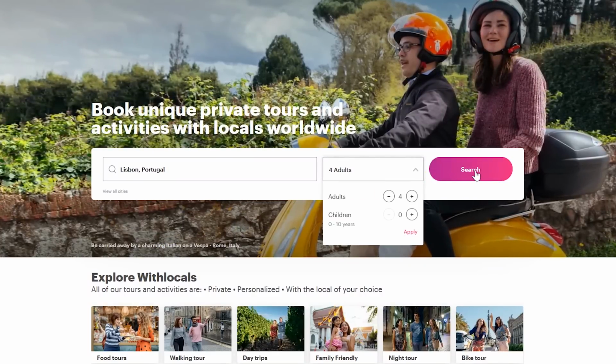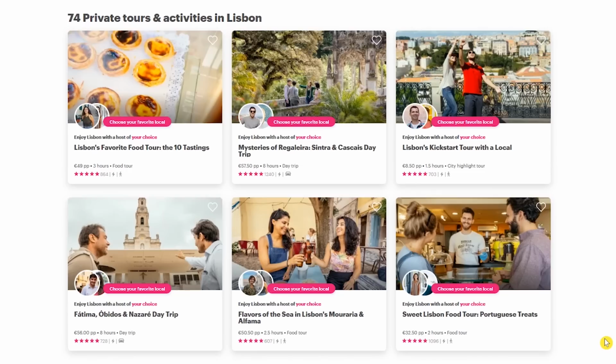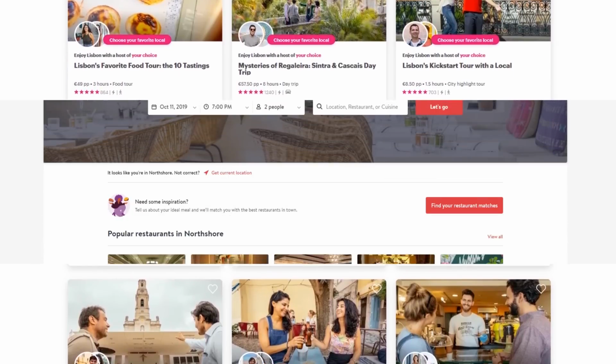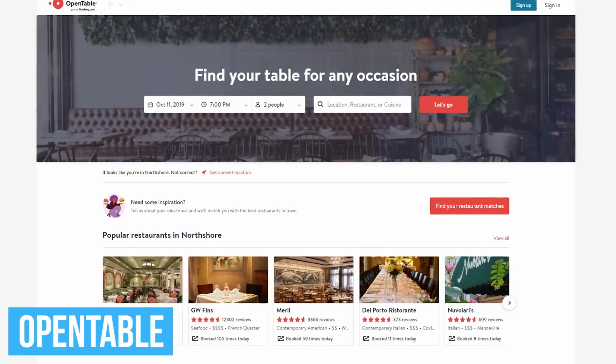And then do your search. You'll find some recommendations here at the top of the page, with the categories listed below. And if you scroll down the page quite a bit, you'll see the full list of tours and activities available in Lisbon.